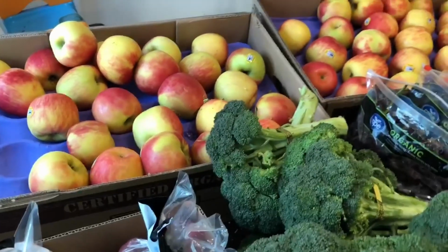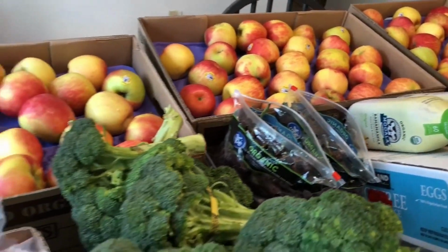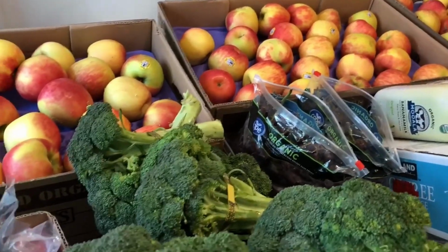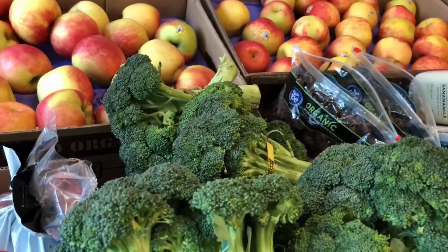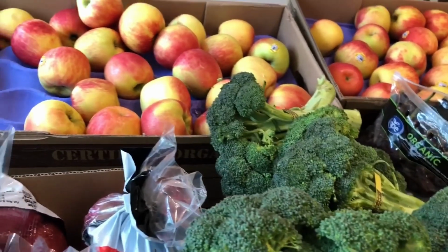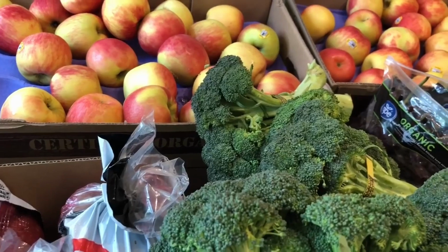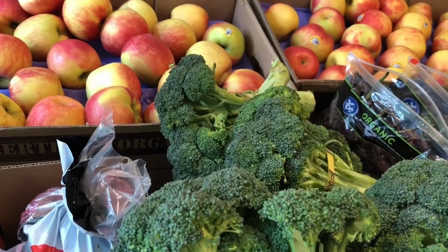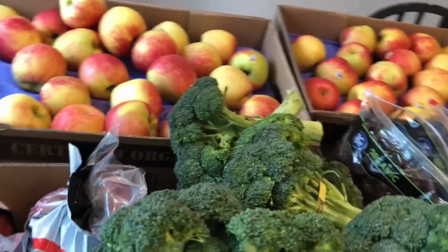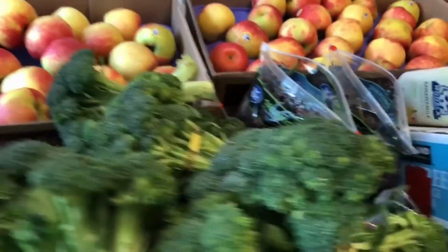Each box has 55, and I got three boxes because they don't always have apples at the produce terminal, particularly organic ones. So we stock up, we dehydrate them, we make applesauce, apple butters, eat them raw, put them in salads. Like, we can go to town on apples. We can really use them up. And those were $15 a box. So that is quite a bargain.